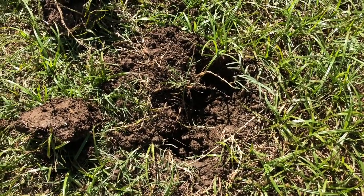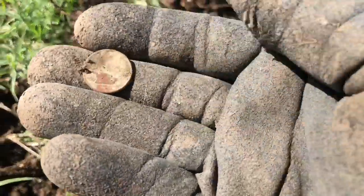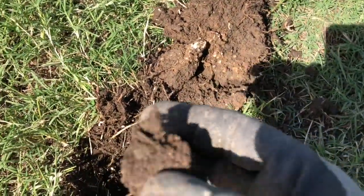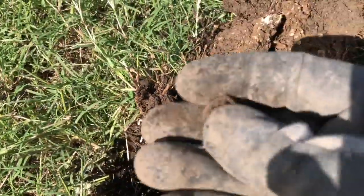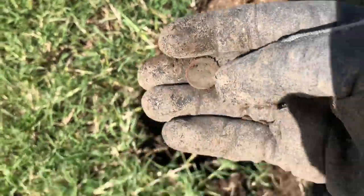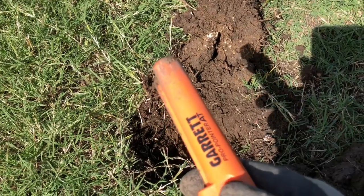I'll let you guys know here in a minute. Another hole, another dime. Another target, guys, and another dime stuck in the side. It's gonna be definitely clad because you can see the orange. Oh well, we'll get a date later. Put it in the bag, the collection of dimes.